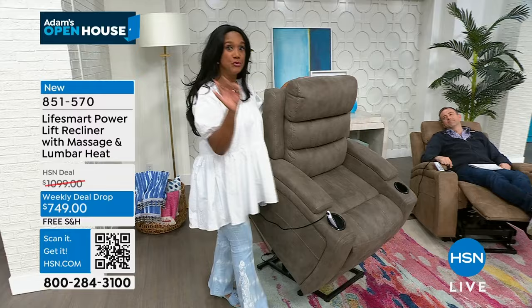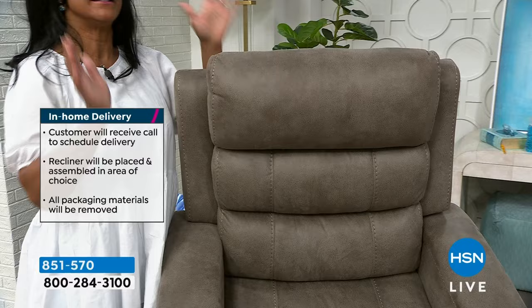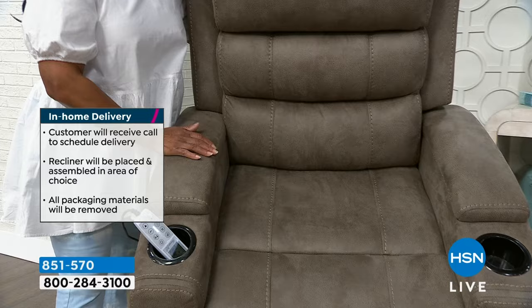However, if for whatever reason you don't want anybody in your home, and you and hubby can just put this together, no problem. My husband and I have put these together before, and it takes about 10, 15 minutes. They can do threshold delivery, where they'll bring it right to the threshold. But white glove delivery brings it inside your home. You don't have to do anything. They'll set it up, plug it in, and take all of the debris with them.